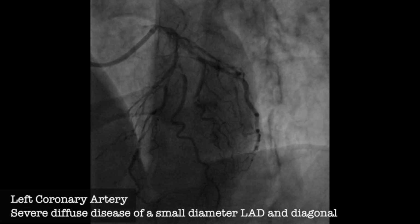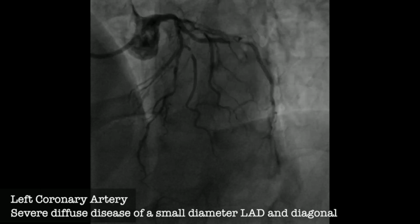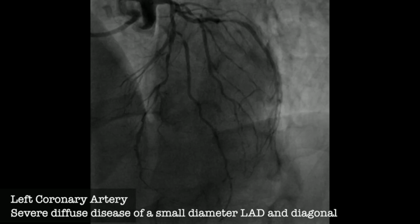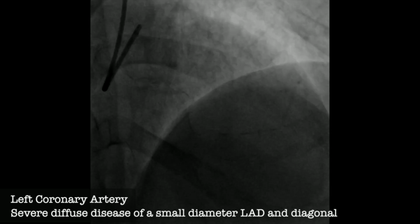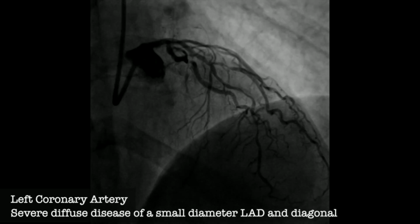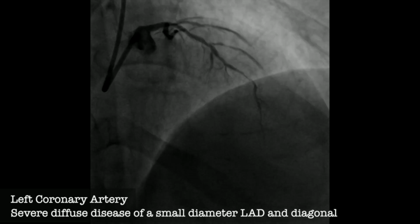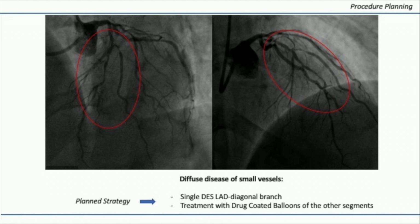And the problem is the LAD. You see this LAD diagonal system, very large. The diagonal is as important as the LAD, with a very tight stenosis at the origin. And the LAD has a very diffuse and long disease, some parts of critical stenosis.